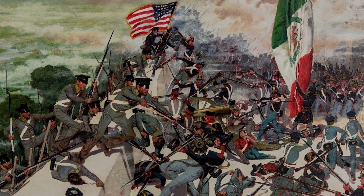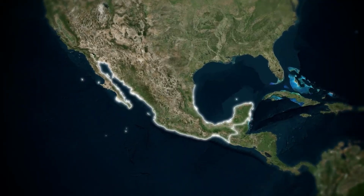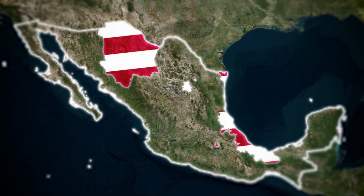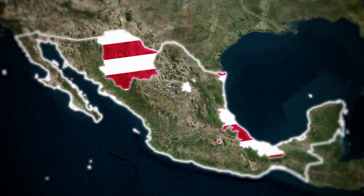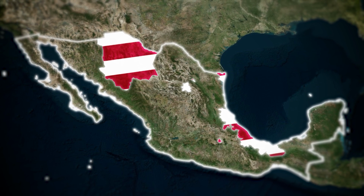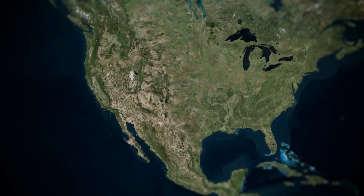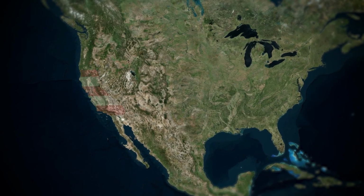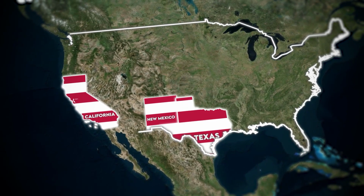But Trump's comments echo a time when U.S. ambitions didn't just rebrand, they redrew maps. During the Mexican-American War, the United States didn't stop at asserting its influence. It occupied major parts of northern Mexico, including Matamoros, Monterrey, Saltillo, Veracruz, Chihuahua, and even Mexico City itself. The war's aftermath reshaped the continent, with the U.S. annexing vast territories like California, New Mexico, and Texas, permanently redefining the North American map.